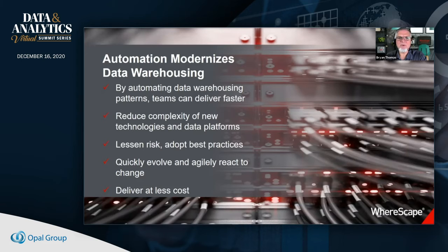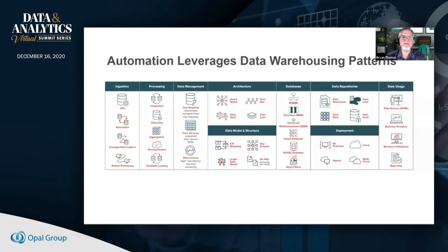Especially, you look at what happened with COVID. Nobody was expecting something like that, and suddenly you have to react to that very quickly. You need your data changed. You need to get control of your business to make it through. And then lastly, of course, automation helps deliver at less cost. So now with automation, you can leverage all of these new types of data warehousing patterns.